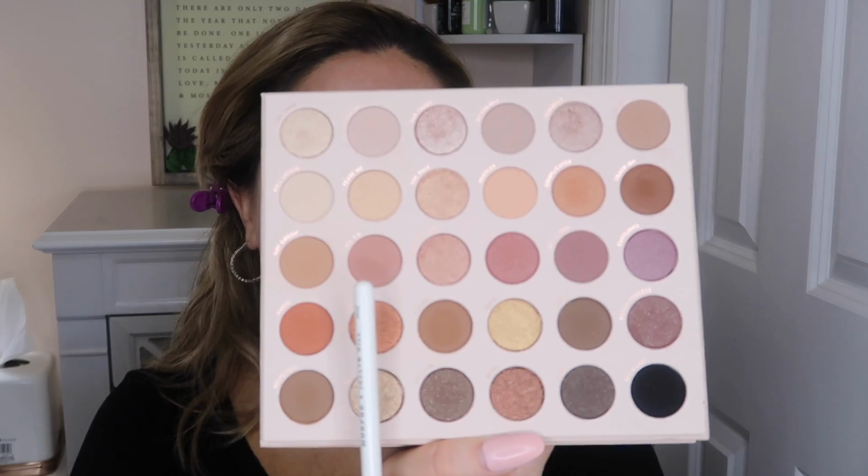So what I'm going to do next is, I think I'm going to take the shade All For You, which is this shade right here, and I'm going to pop that right in my crease, right in that socket. Just going again windshield wiper motions, just to add a little bit of dimension to that socket area.